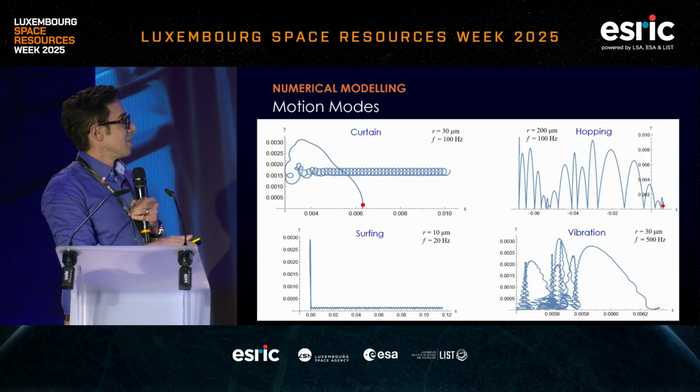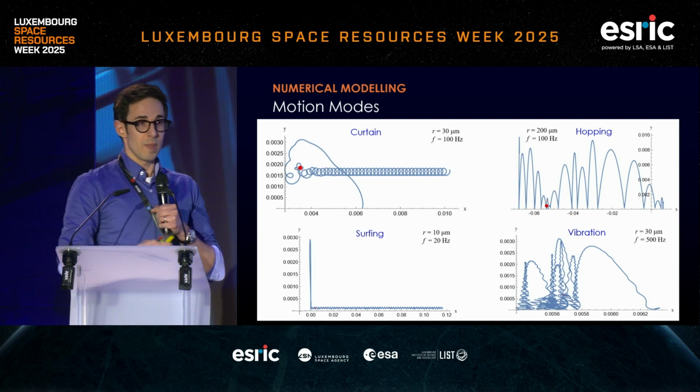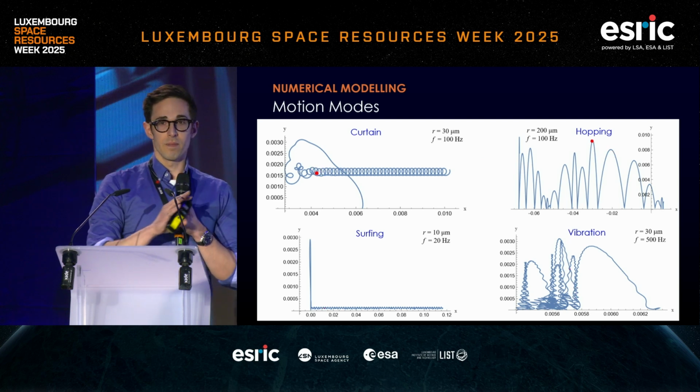And as you'll see, there's a lot of things that can happen. Depending on your initial conditions, depending on the particle sizes, depending on the materials, depending on your frequencies and your voltages, you get different particle behaviors that you can see here. And so he's classified these into 4 different motion modes.